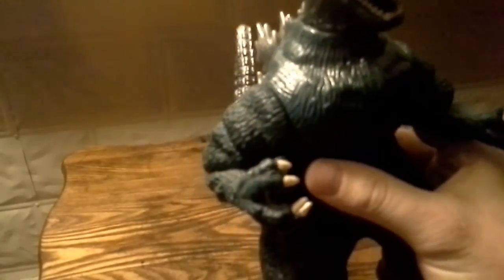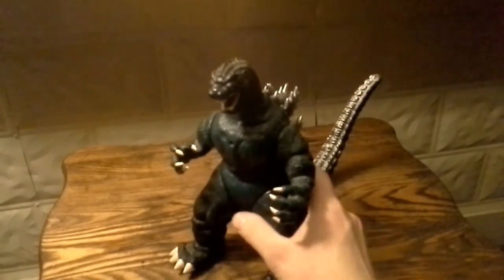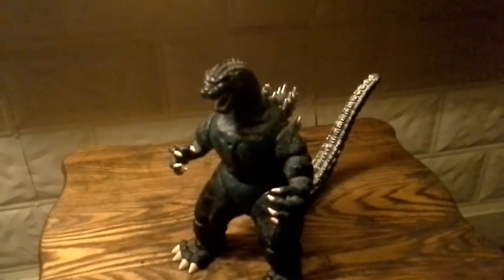He has this switch in the back, right over his right hip. Up is on, down is off, and we're going to switch him to on, just because the batteries in these figures do not die if you leave them on for extended periods of time. They only drain when the lights and sound are activated. So it's pretty cool when you have them on display. You can just point a flashlight at them and make them roar whenever you want.